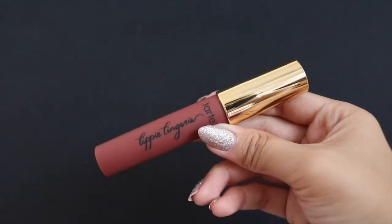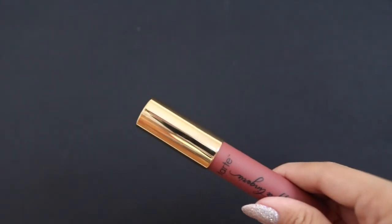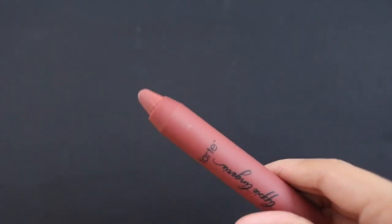The last lip product is from Tarte and it is from their Lippy Lingerie collection. This one is a matte lip tint, so it's like a crayon type of product instead of a liquid one. I got this in the shade Bear, which is a brownish, nudish pink color. It's not really pink, but it's more of a brownish lip tint which has pink-like tones in it, but it's very subtle. I think it's like 80 or 90% brown and 20% pink.